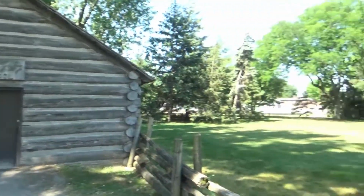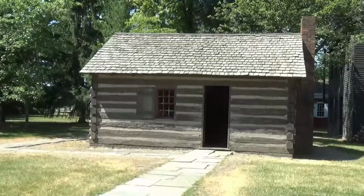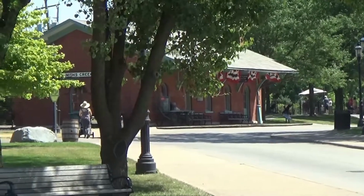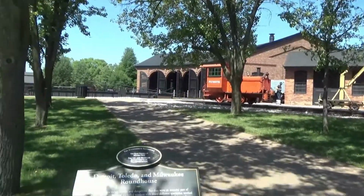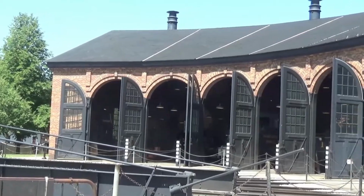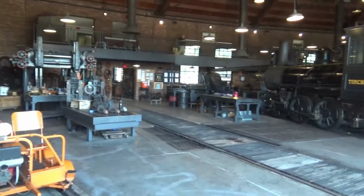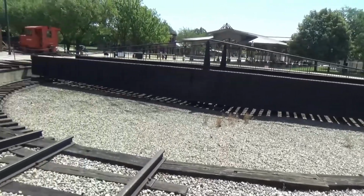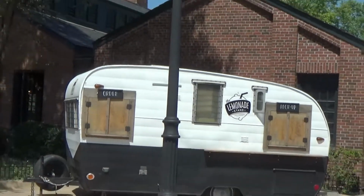Here's a log cabin school. And this big tree is not going to get away with that fence around it. And this is the George Washington Carver cabin. That's where you get on the train. And they have other train equipment here. And this, it says, is a roundhouse. Although it's only very slightly curved, if you ask me. This is what's inside the building. And out here is where the engine gets on there and changes directions. Here's another lemonade stand that is not open for business.